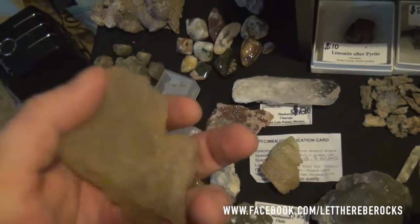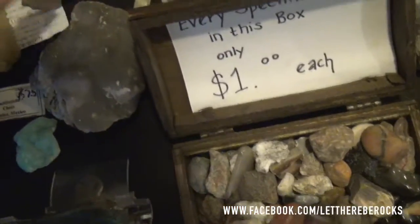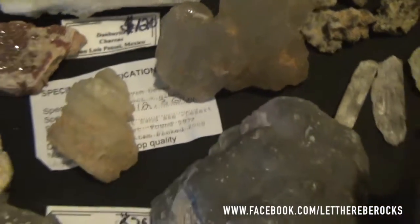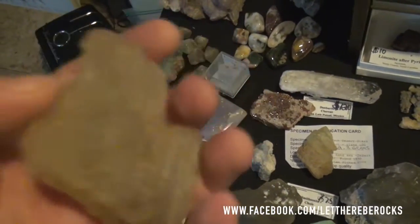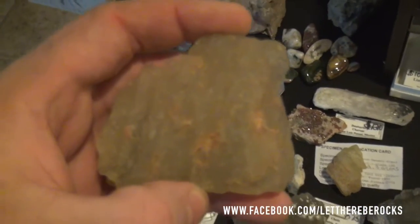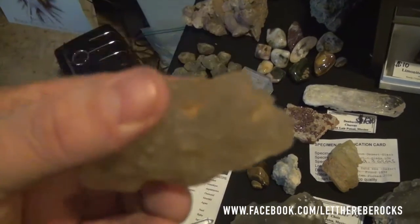This is what they would consider a museum piece, because it'll sit up on its own, as you notice. See that? It'll sit up on its own without a stand. This piece goes for $350 right here, which is actually a steal. But if you want a piece of Libyan desert glass, do some research on it. There's some documentaries on YouTube about Libyan desert glass too. Look that up and watch some of those.